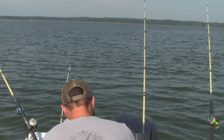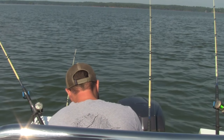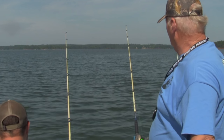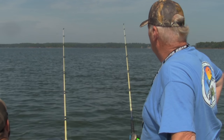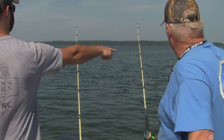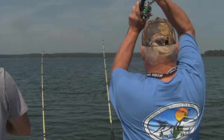That's right. That's a good bottom, too. I don't know that we're going to have to drift very much. Look at that. I got one on right after that. Oh, no, it's just bottom. That's what I like. That's fish. Lost.